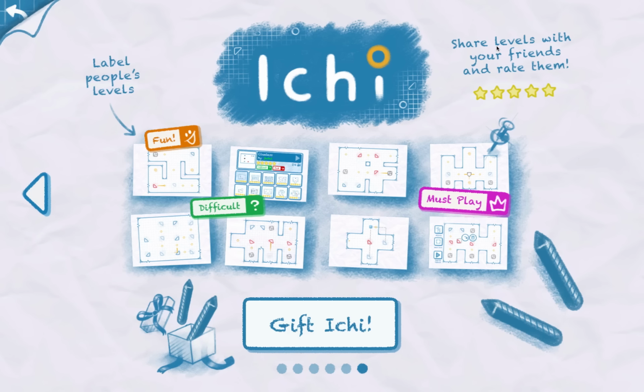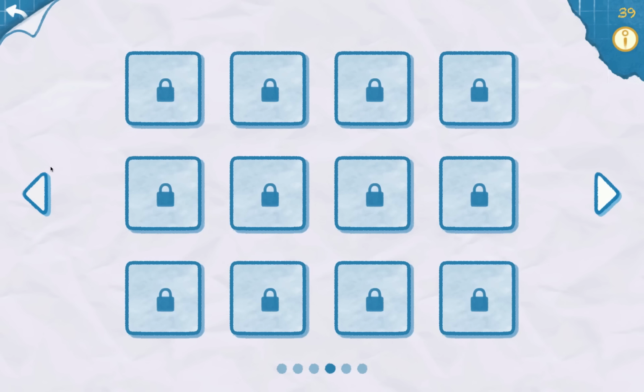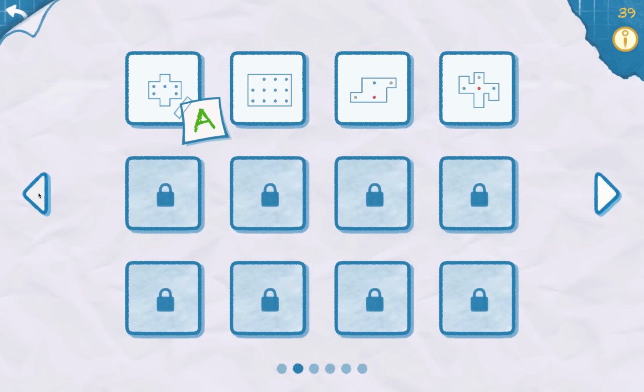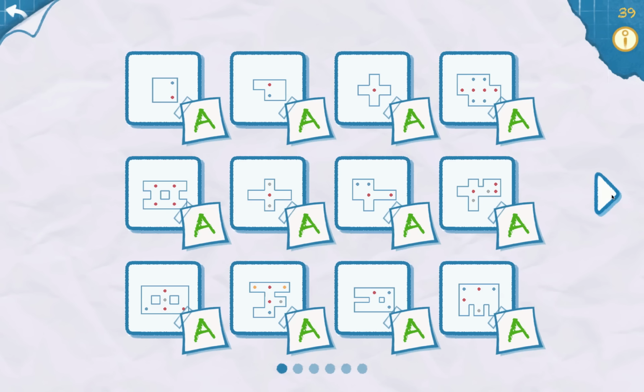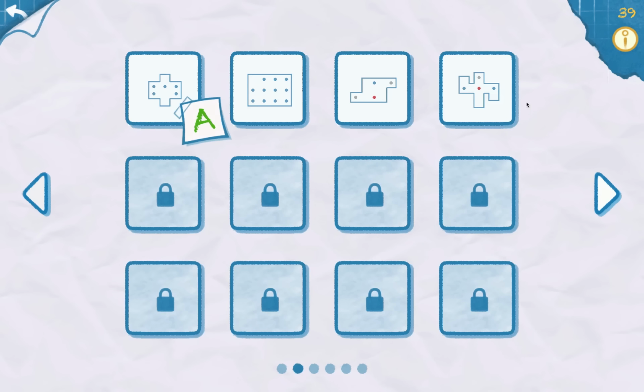You can share your levels with your friends and rate them and all this kind of stuff. And you can even gift Ichi to somebody. So go gift it to your grandma. Do that right now. Be a good grandson or granddaughter, or daughter or son if it's for your parents. I don't know. Or you give it to your brother. Be like, hey brother, you've been real good lately. You know, I don't always say it, but you're a good brother to me. And I love you. And give him a hug and then give him this game. Go do it. I told you to. Love thy family.